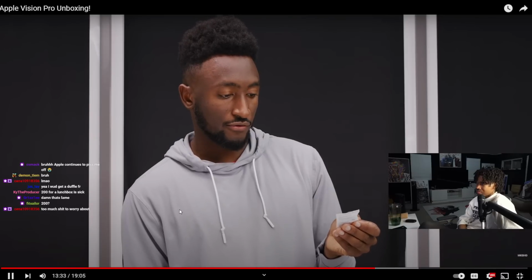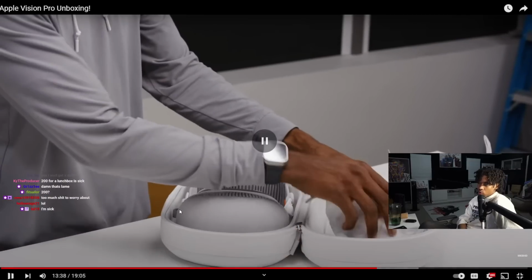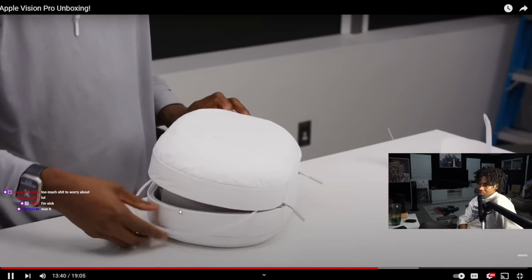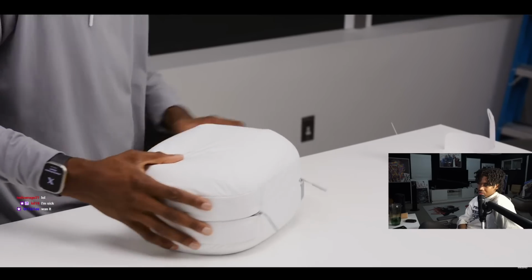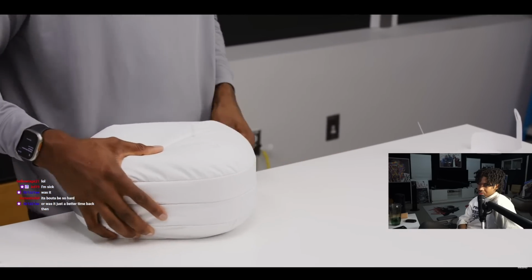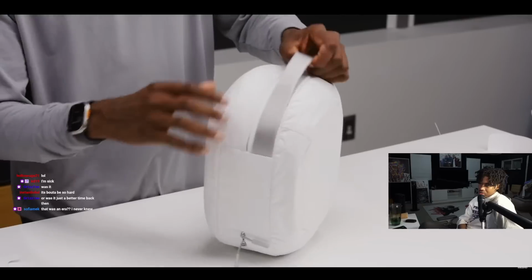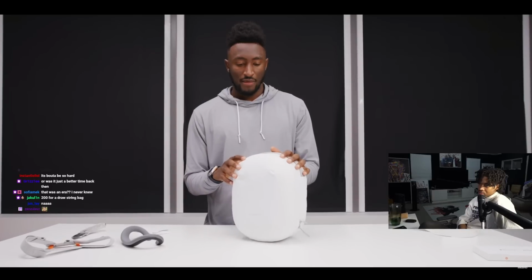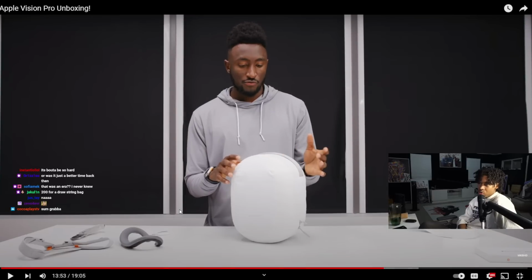Activated carbon deodorizer, do not eat. Then you put the headset in here. You literally can't put anything else in this. Wow. Put the accessories in there, and close it up. There's no way. That's actually pretty solid. I know people were making fun of the price of the $200 Vision Pro accessory case. But the thing is, I wouldn't want to travel with this without the case. You can house this anywhere.